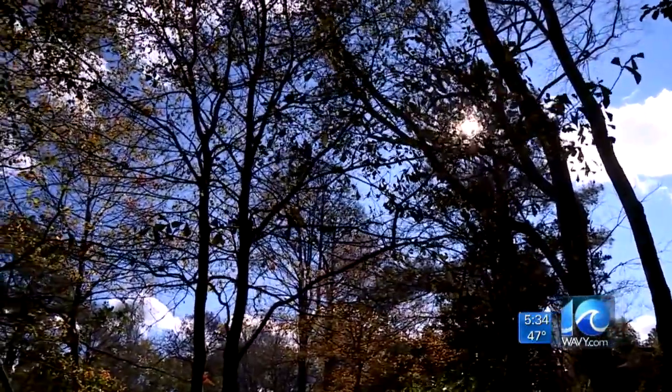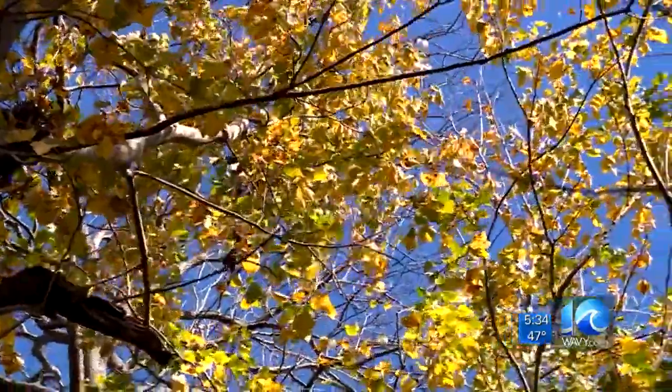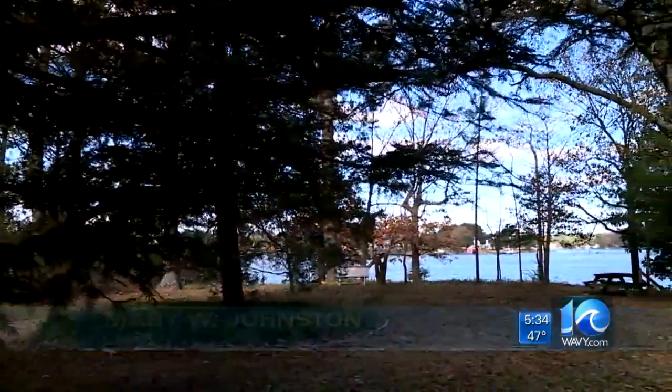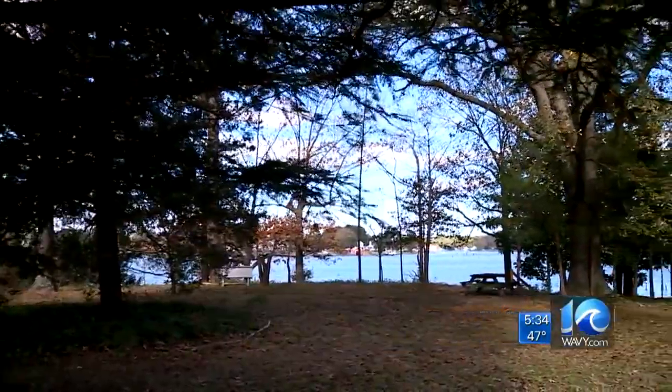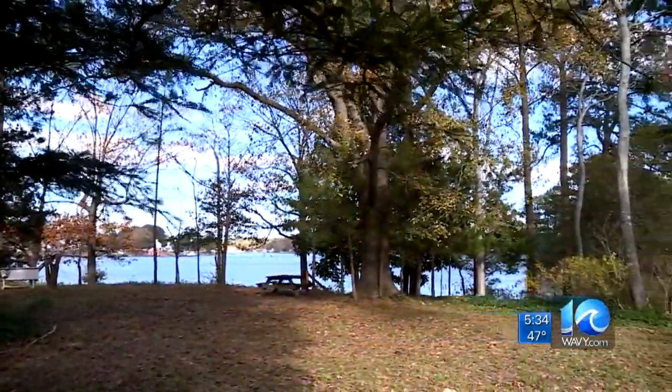Tucked away in this Portsmouth neighborhood between these tall and looming trees is land that's belonged to Mary Johnston's family for almost 100 years. My job is to take care of them and to take care of the younger ones coming up. And thanks to a conservation easement with the Living River Trust, this wildlife oasis and refuge for Johnston will be preserved for years to come.